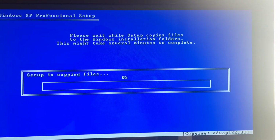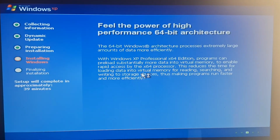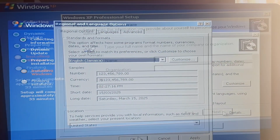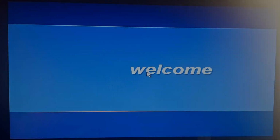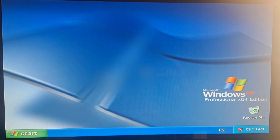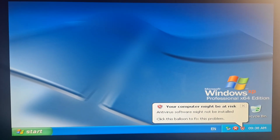So I sat there as it slowly started copying files from the disk and moving on to the second stage of installation where it asked me for the time, product key and username. Then it was one last reboot and I finally made it to the Windows XP desktop. But I realized there was a problem. I couldn't access the internet.